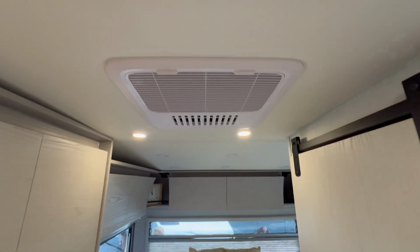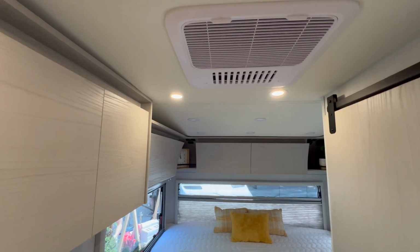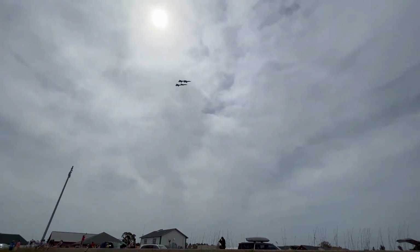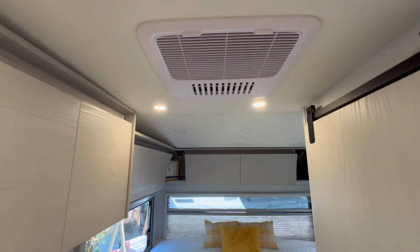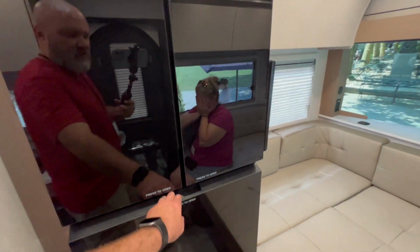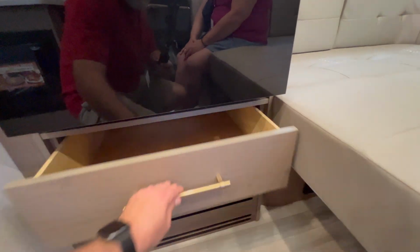This rig had ice cold AC, and it wasn't that loud. When you have a small rig and you turn your AC on, it sounds like a jet engine. And so I have to say, this was one of my favorite features. You can hear me talking just fine, and it doesn't sound too loud. Full-size fridge, 2 doors on the top, drawer, freezer, more drawer space.